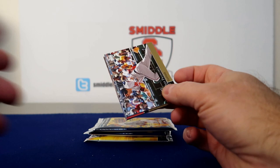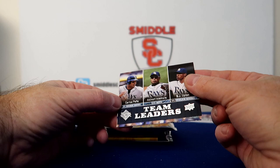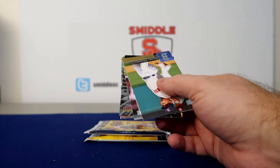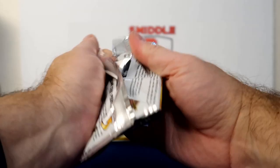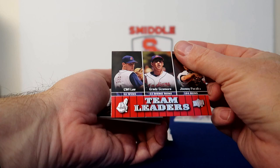Francoeur again, Anderson, Parr rookie card, Joba Chamberlain, Yankee Legacy. We got another team card of the Rays. And these are not inserts, they're just numbered set cards. Hermida, Alves, Santana, Star Quest, Joe Torre season highlights. Upton. Adam Jones, here's the hit. Renteria. Nope. Not yet. Indians team leaders cards. Nomar Garciaparra, Star Quest.